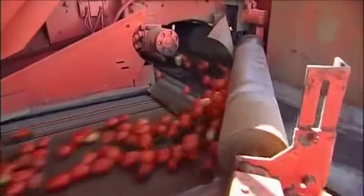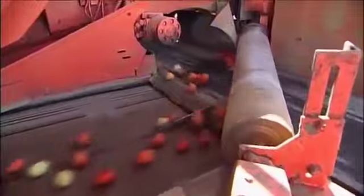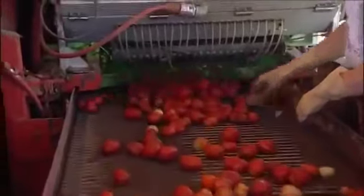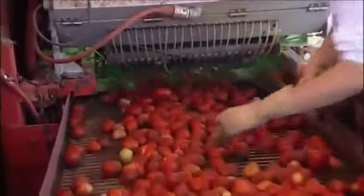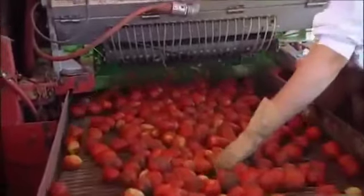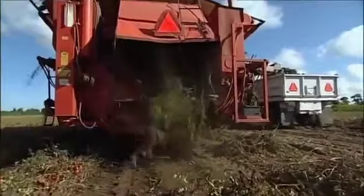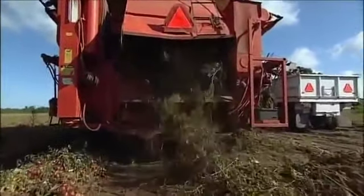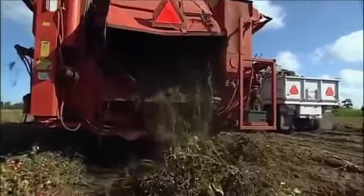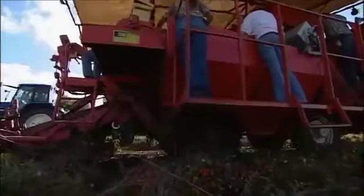Right turn, tomatoes! It's important to take out the rotten and smashed tomatoes. I'm spitting out all the vines and leaves. They'll be mixed back into the dirt. That gives good nutrition to the soil. Don't you think I'm a pretty amazing machine?